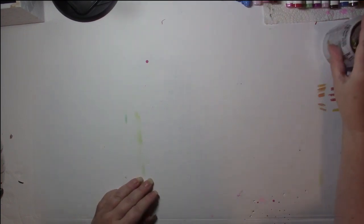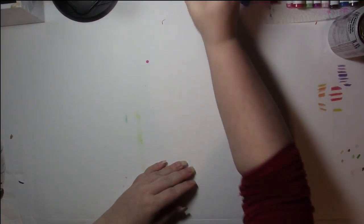Now, I'm just going to have to do a little messing around here because I don't quite have enough room to put my finished pages. I move these slightly. Put my drink hopefully off camera. There we go. That works. And that drink. Okay.